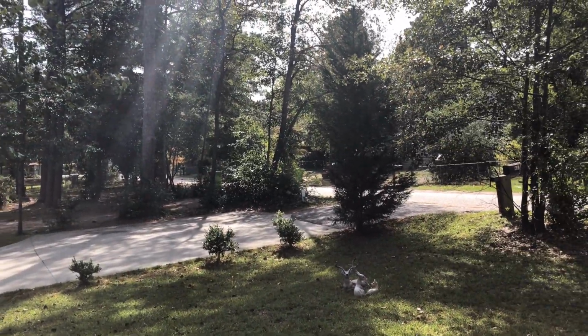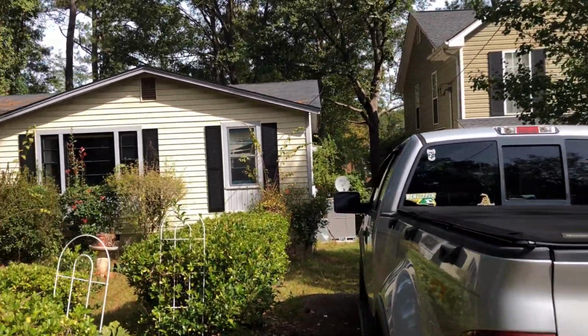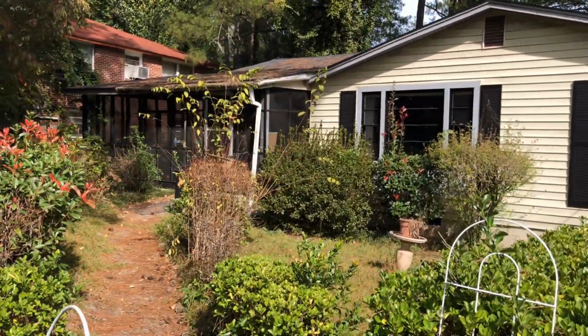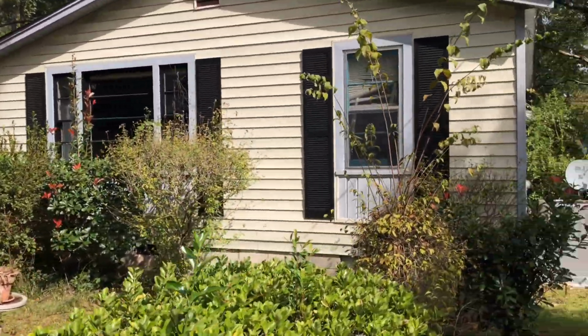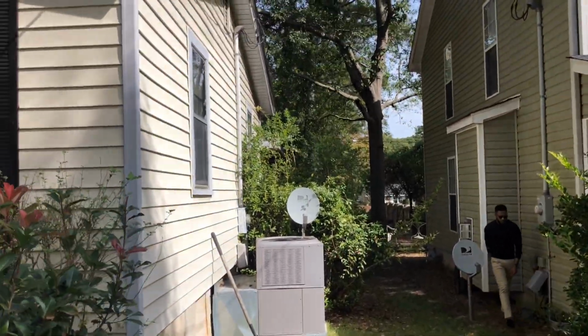And this home is pretty close to Park Lane and Park Lane Road in Columbia, and I-77 and I-277. Yeah. So let's take a look around. We're just surveying the outside here.